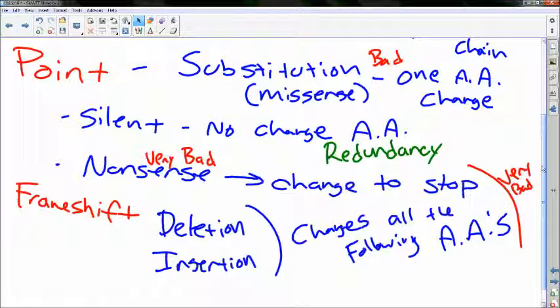Okay, any questions there? That's pretty much all I have as far as mutations go.